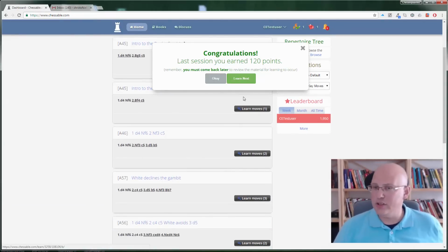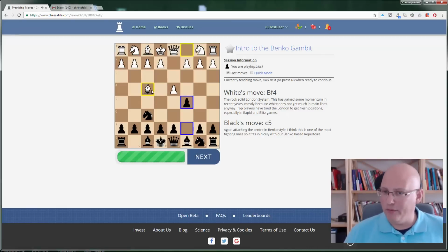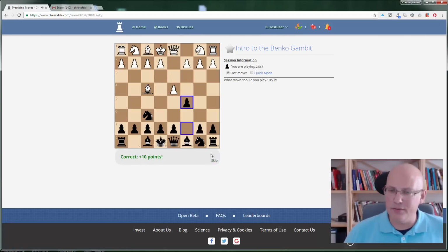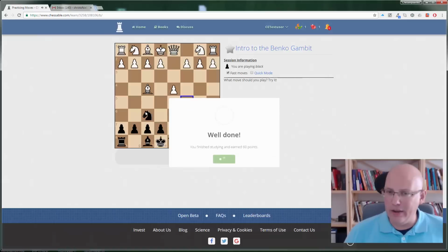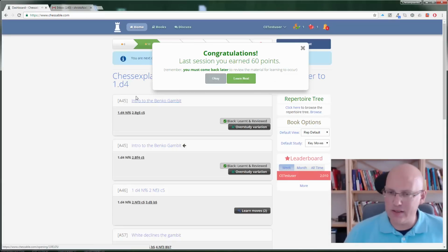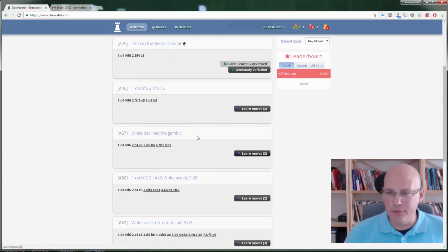Now you say just learn next, and we get to the next point. This is bishop f4 now, is the next thing. No, this is the intro. I'm going to switch to something a little more meaty next. You always have the text explanations on the right-hand side, what it's all about. And what was that? It was again c5, right? That's easy. I tried to compile the ideas in a way that it is somewhat Benko type. So let's say we're okay for that now.